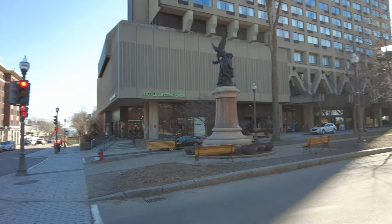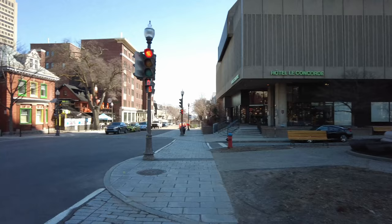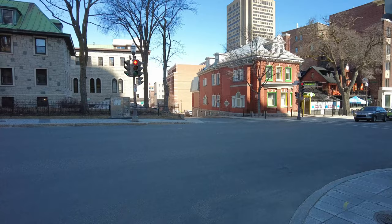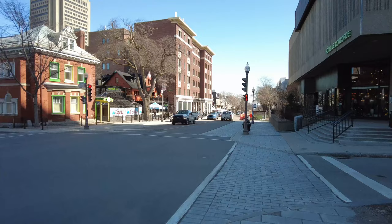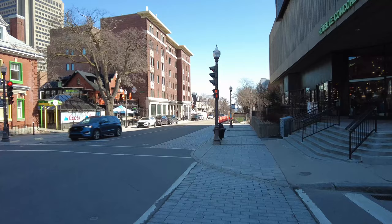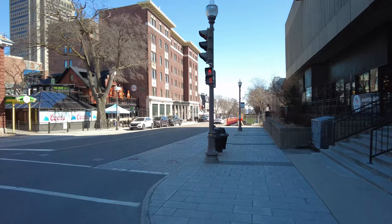So just woke up and going to get my car in the parking lot over there. It's a bit cold today, but it's very sunny, which is good. And today we are going to the old town over there and have a nice walk and have breakfast. Talk to you soon.